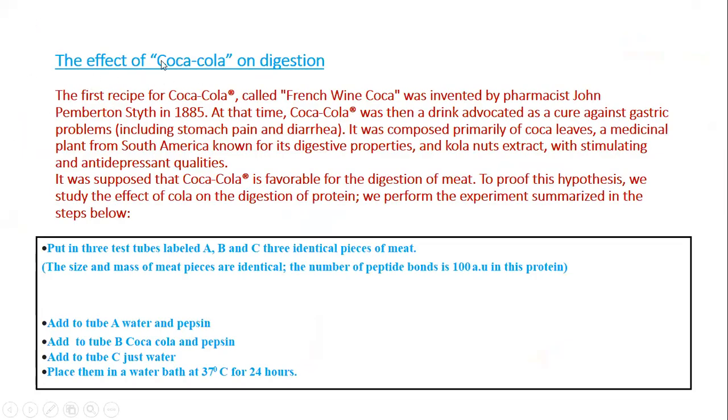Take this exercise, the effect of Coca-Cola on digestion. The first recipe for Coca-Cola, called French wine Coca, was invented by pharmacist John Pemberton in the United States in 1885. At that time, Coca-Cola was a drink advocated as a cure against gastric problems, including stomach pain and diarrhea. It was composed primarily of coca leaves, a medicinal plant from South America known for its digestive properties, and cola nuts extract with stimulating and antidepressant qualities.